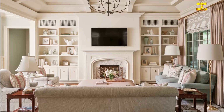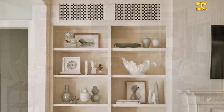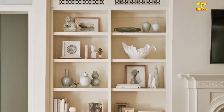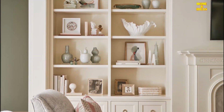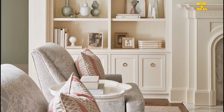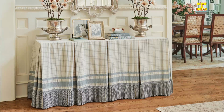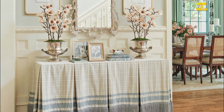The family room ceiling was elevated to establish the area within the open-concept home, enhancing the perception of spaciousness. A coffered ceiling, along with an exquisite antique mantel and custom built-ins, were incorporated. Additionally, all millwork was painted in a consistent creamy white shade.